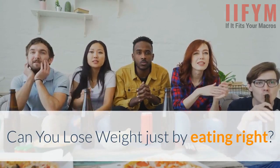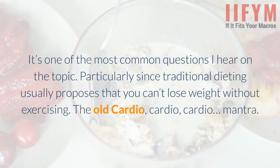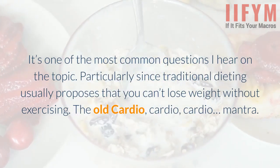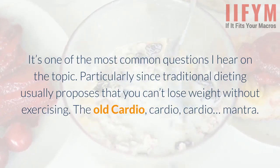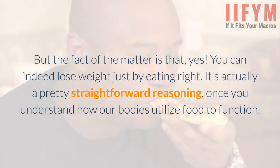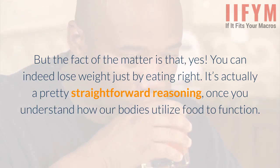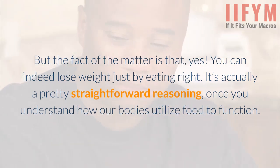Can you lose weight just by eating right? It's one of the most common questions I hear on the topic, particularly since traditional dieting usually proposes that you can't lose weight without exercising. The old cardio, cardio, cardio mantra. But the fact of the matter is that, yes, you can indeed lose weight just by eating right. It's actually a pretty straightforward reasoning, once you understand how our bodies utilize food to function.